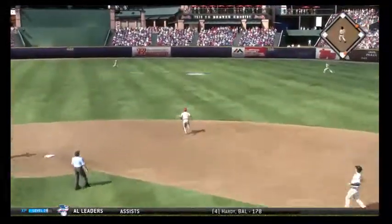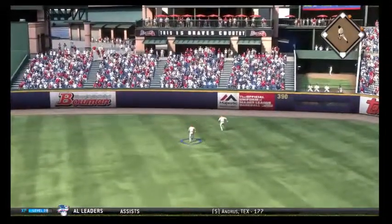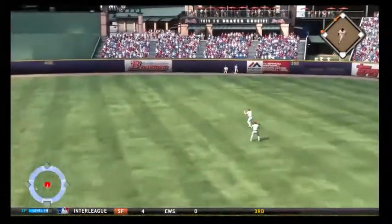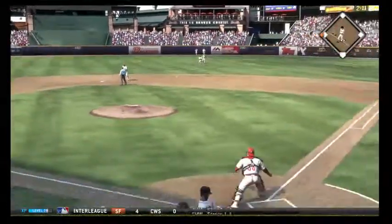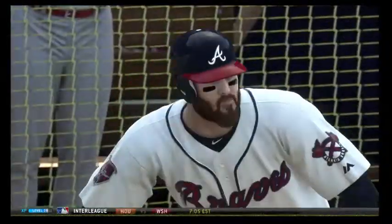Here's a ball swung on and lofted in the air out toward right center. And he comes through with extra bases. Will they wave that tying run home? Here comes the tying run home. But not in time, and just like that, this ball game is tied.